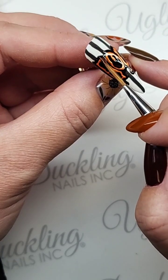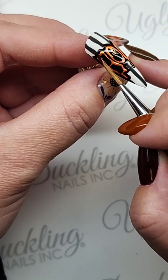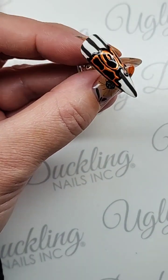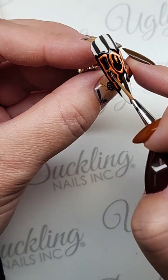Okay, and again, it's okay if you go a little bit over the matte. Not a big deal. Just try and minimize that if possible, because we do want some definition between the matte and the shiny.